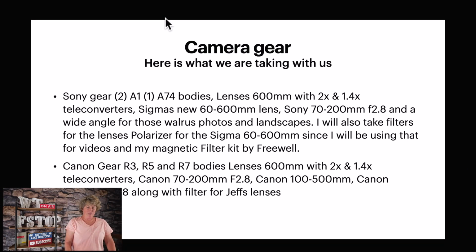Okay, so this here is just kind of a little rundown. It shows the Sony gear that I plan on taking, along with some polarizers, filters for the landscape lens. I have magnetic filters, Freewell filters. And then I also have a polarizer for the 60-600, since that'll be mostly my video lens. And then Jeff will be taking his Canon gear, his R5, R7, R3, his 600 with 2x and 1.4x teleconverter, just like mine, except Canon gear, pretty much the same thing.